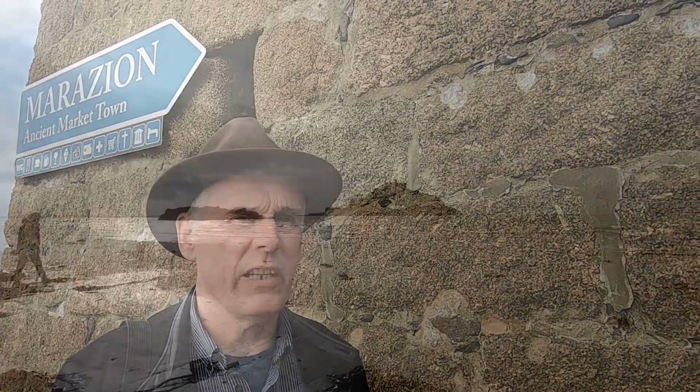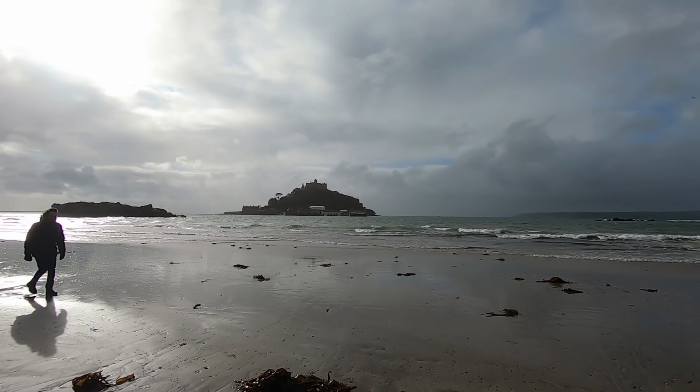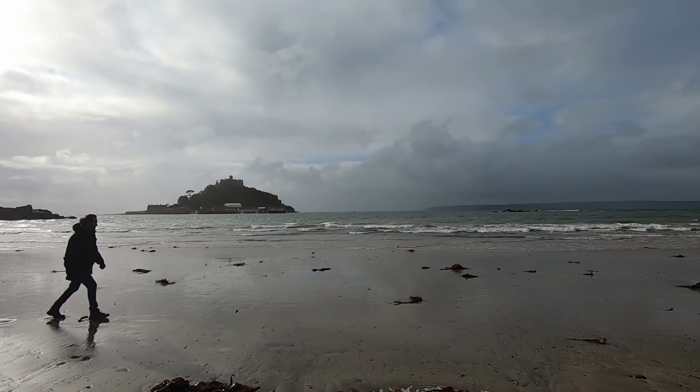Well, here we are in the ancient market town of Marazion. This place really flourished prior and into the early 16th century, because just over there you've got St. Michael's Mount, and that was a tremendous place of pilgrimage prior to the Reformation. People came here in their droves, and people set up businesses, markets, selling stuff to the pilgrims as they went through. But of course, business dried up around about the mid 16th century, and by the end of the 16th century it was pretty much over because of the Reformation.